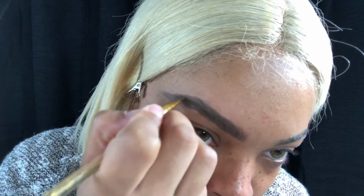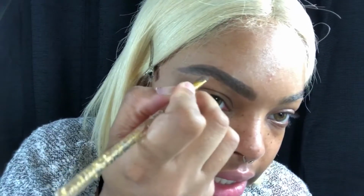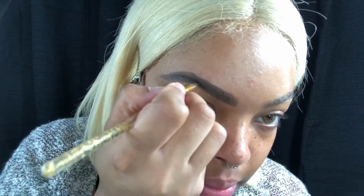But yeah. I already moisturized with my Eucerin lotion and my coconut oil, and I'm just using my NYX eyebrow gels in espresso and black. I mix them both together for my brows. Guys, I love-hate this blonde hair.